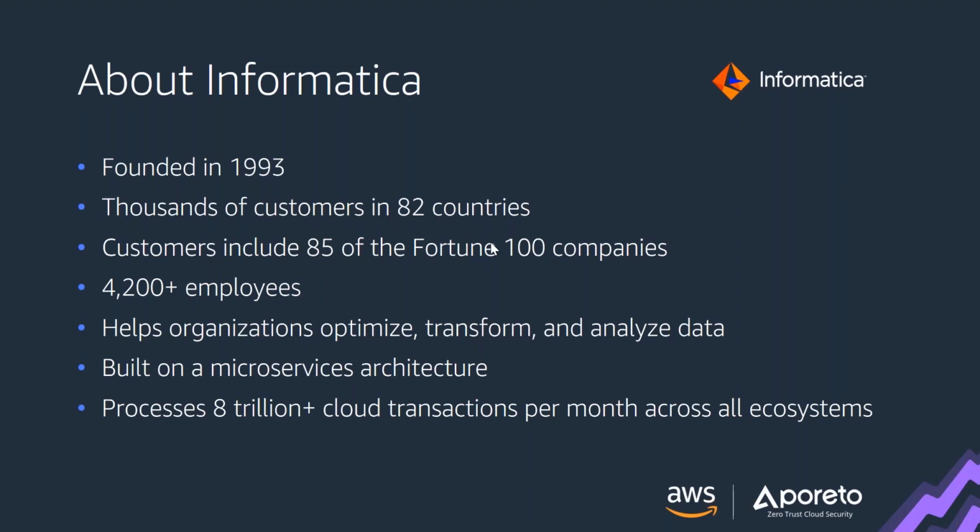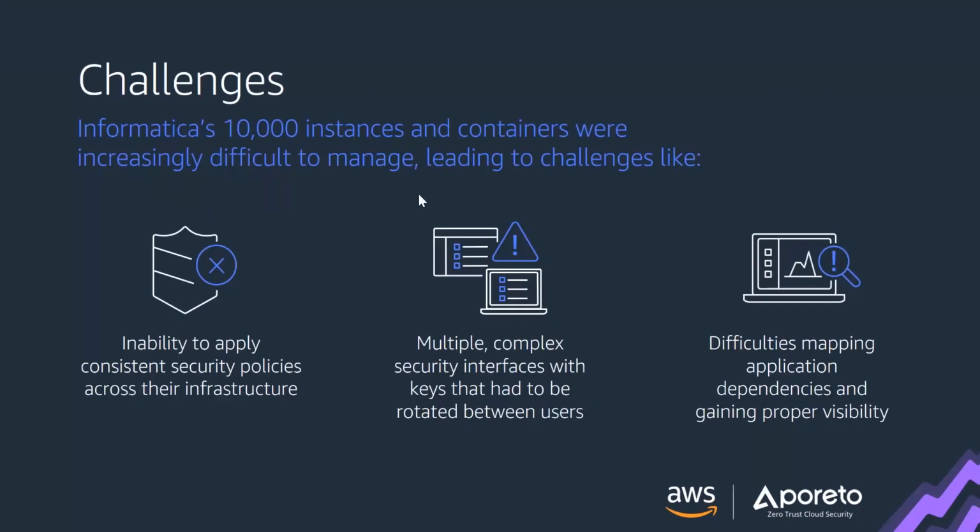Let me move on to the next slide. We have a fleet of about 10,000 VMs.